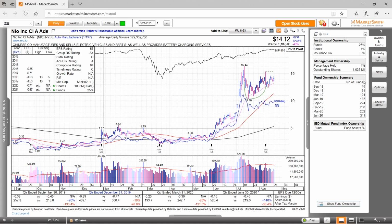And looking at the fund ownership, you can see an increasing trend, but you do not have any high-quality funds investing into this company. And overall, looking at the chart, the RS rating is a very strong 99, and it's currently in a cup and handle base right here with a 15.45 standard pivot.